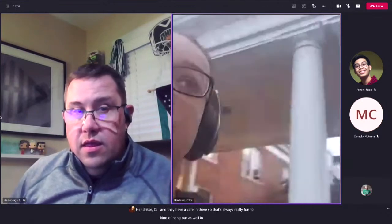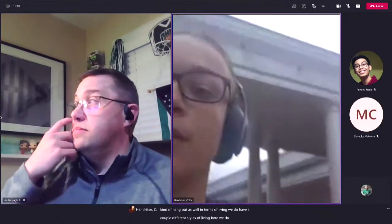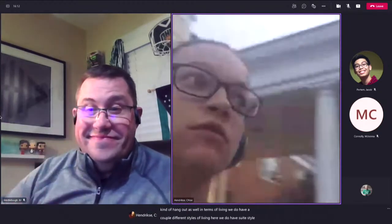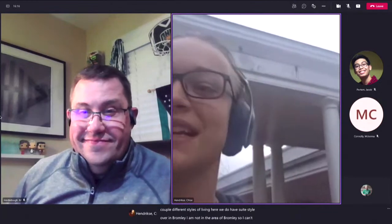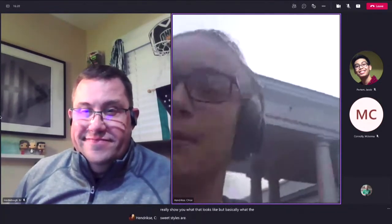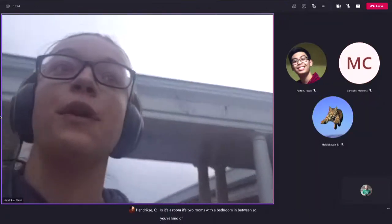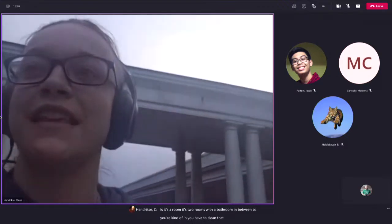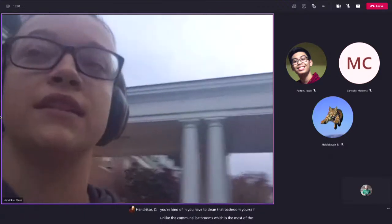In terms of living, we do have a couple different styles of living here. We do have Suite Style over in Bromley. I am not in the area of Bromley, so I can't really show you what that looks like, but basically what the Suite Styles are is 2 rooms with a bathroom in between, so you have to clean that bathroom yourself, unlike the communal bathrooms, which is the most of the rest of West Green as well.